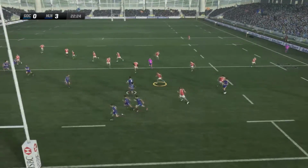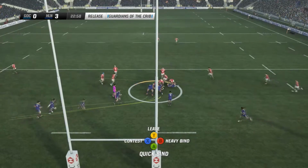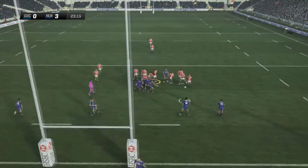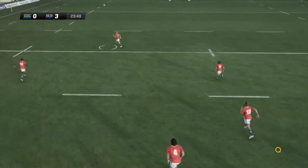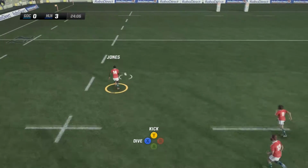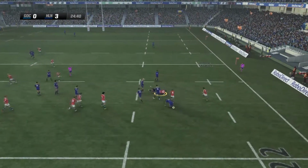Finding a long, deep kick down there. They find Elliot Dixon. Oh! And Edmonds has been hammered. Then the Guardians are keen on the ball, but Aaron Smith has it back. Sopoaga just gets his kick away. Smart lets it bounce. Not the best idea he's come up with. And here's Jones. Jones through one. Can't get away from the second.